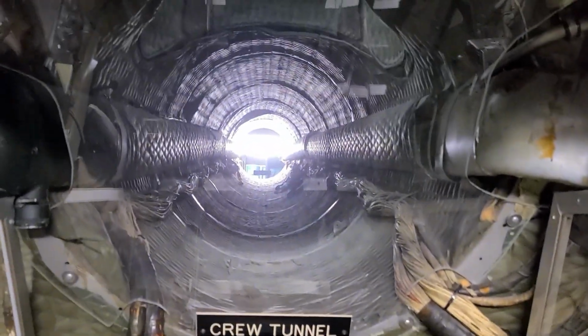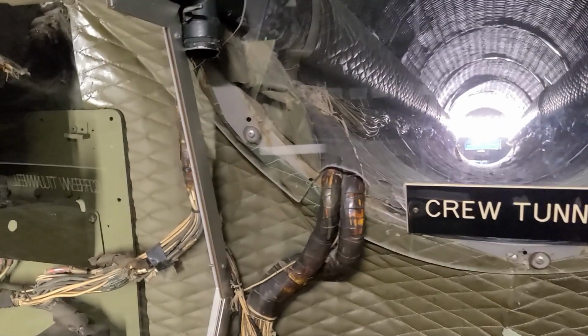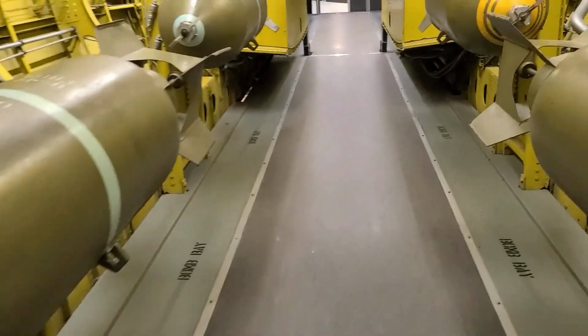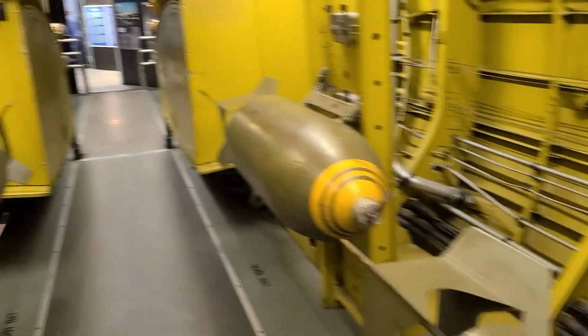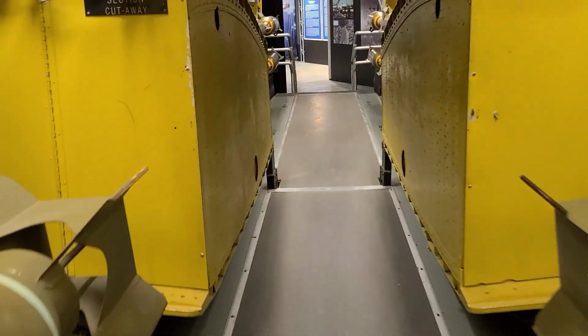This is the crew tunnel, obviously probably to get to any things it needs to get to for maintenance, guns, whatever. Radio station. And the bomb bay. And we'll keep walking through.